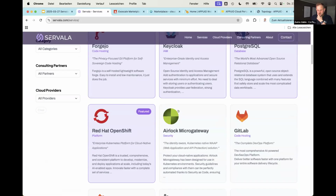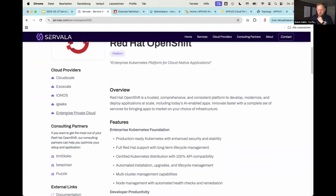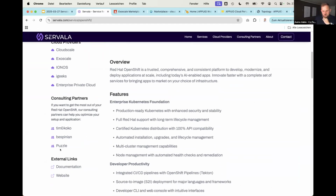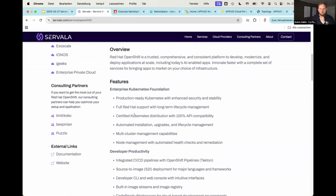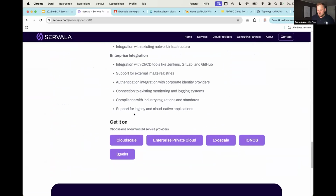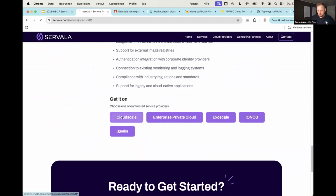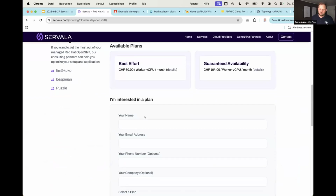So if you go, for example, into a service and pick, for example, OpenShift, there you see on which cloud providers it's available. You see the consulting partners that are available for that service, and of course you know that they have skills in this topic, and that makes it easier to find the right partner, right? And then down here you see the different options, and if you click on one of the cloud providers, you see the cost, and you can order it right now, right?